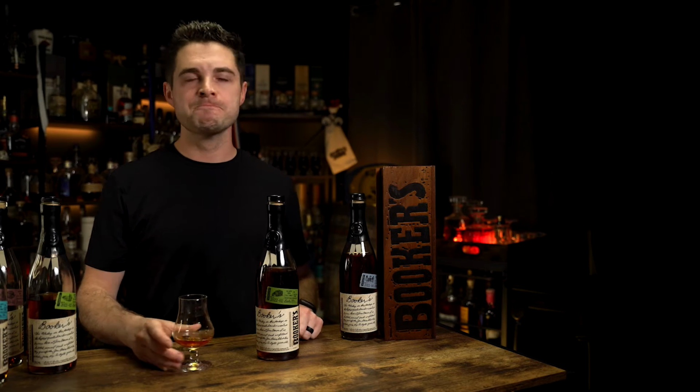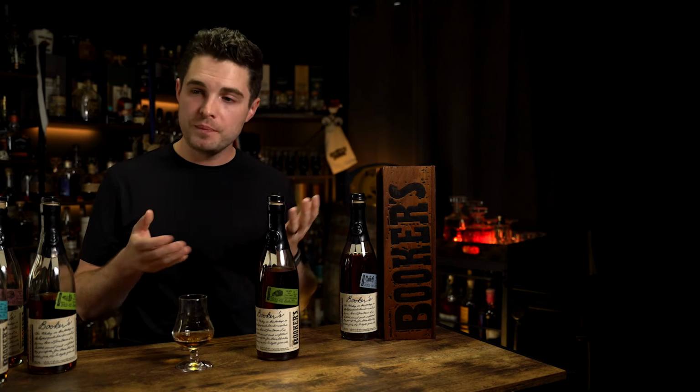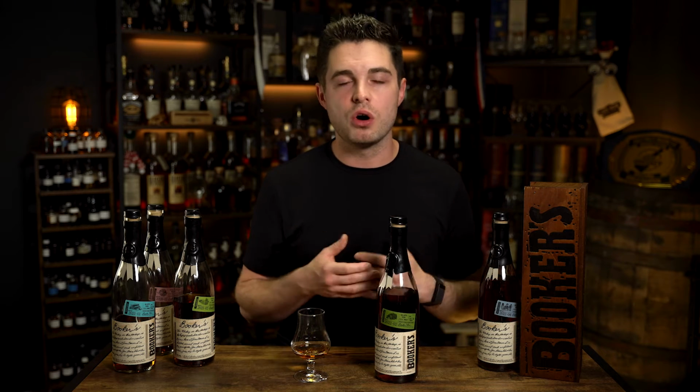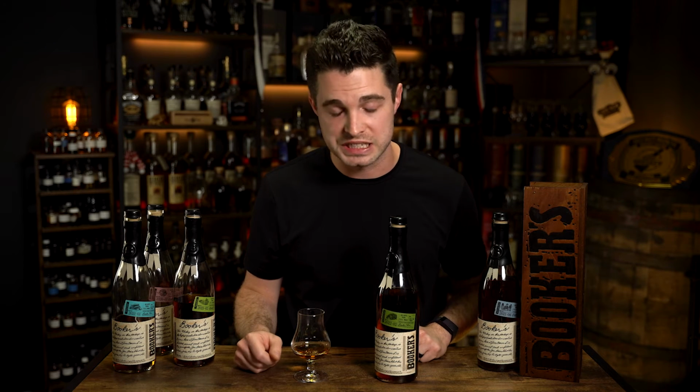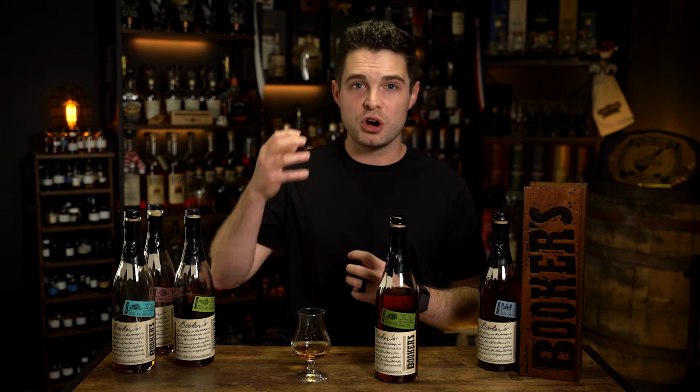Oof. Oof, not great. Slightly redeeming in the mid palate, I guess. Very intense up front, as we would all come to know and expect from any Booker's release, especially current day Booker's releases. But immediately you're hit with those bitter notes, that green apple peel, just a bitter oak, a bitter barrel char kind of quality. It's not dark, it's harsh, it's bright, it's astringent.